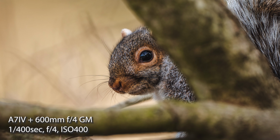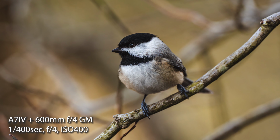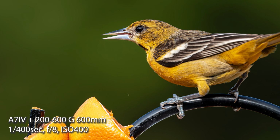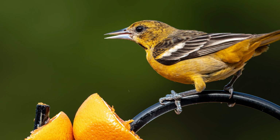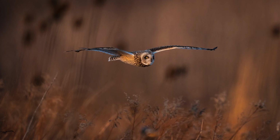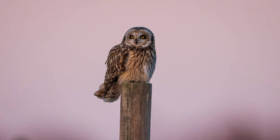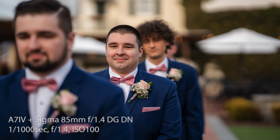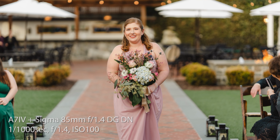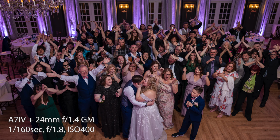The animal and bird subject detection has been rock solid and impressively accurate, not just with the 600 f4G Master lens, but also the 200 to 600G provides consistent peak performance. But for critical wildlife, the A1 is still untouchable. For weddings and events, the autofocus accuracy and responsiveness of the A7IV makes it seem effortless to track and isolate subjects, and the resolution hits that perfect sweet spot for professional image output.